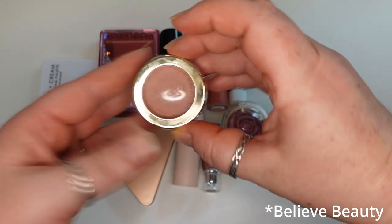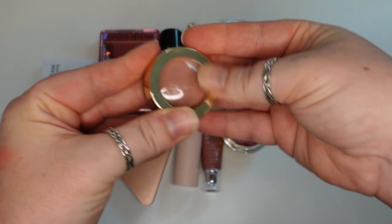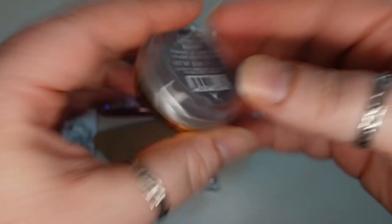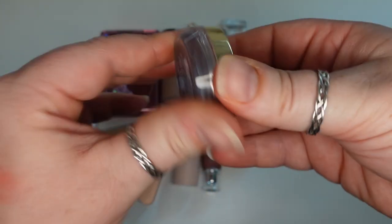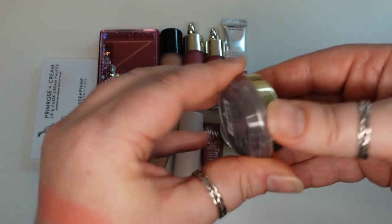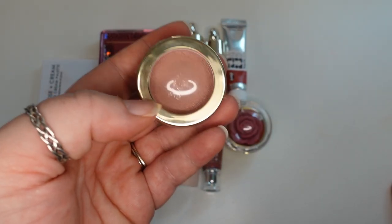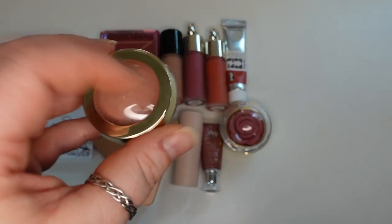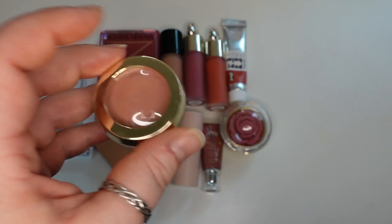I had decluttered it and put it in a pile to give to my sister, and then I pulled it back in because it's the Color Me Cream Blush in Doll Face, because honestly I want to really love it. I love the shade, I really do, and it's a dollar. I got it at the Dollar General. It's the Believe Beauty brand. It doesn't last that long, so I love it.